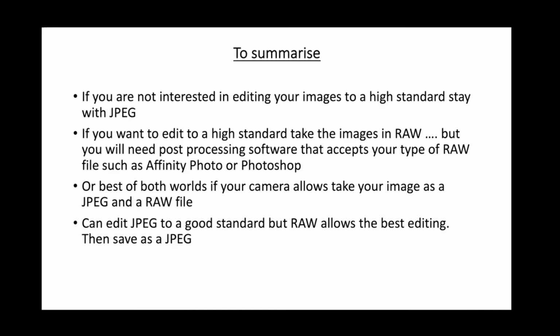So if you were taking a load of photographs that day and you decide to take it as a JPEG and a raw, or just a raw file, you'll fill up your memory card really quickly. So it's something to remember.